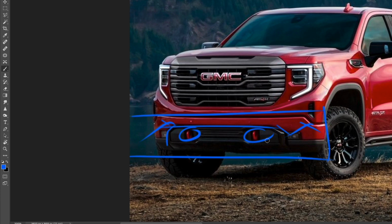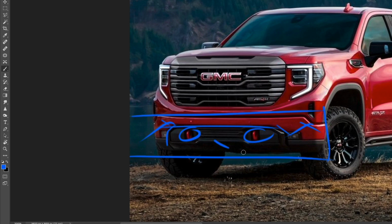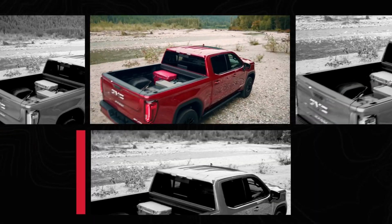You have tow hooks on the Denali as well, but here I think this is plastic or maybe even metal. I know that the skid plate under here is metal. I'm not sure about this piece up here. And the grille, I think the finish of the grille looks really good as well, with that dark, almost gunmetal charcoal finish to the design.